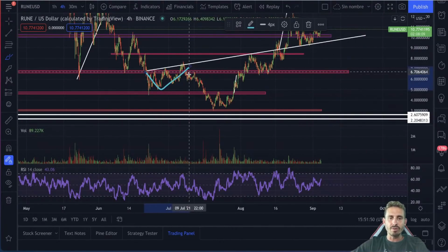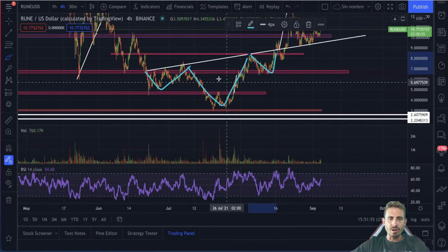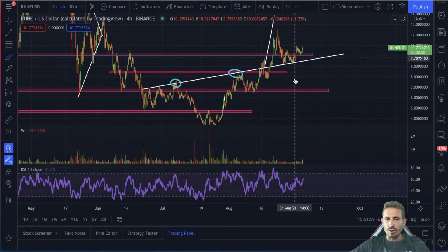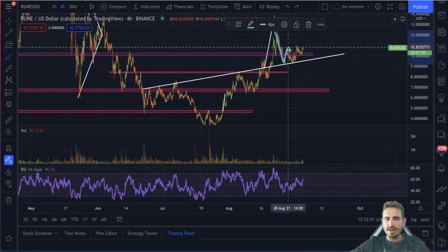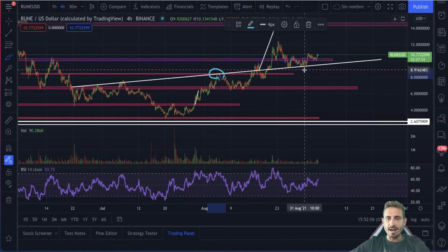right? We have the left shoulder right over there. We have the head right over here. Then we have the right shoulder. I've connected these higher lows, as you can see. Guess what? We came all the way back down, retested here for the last few days, the neckline, guys. Absolutely insane.